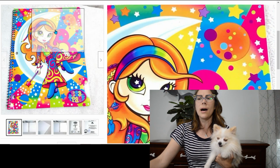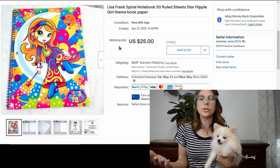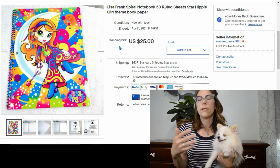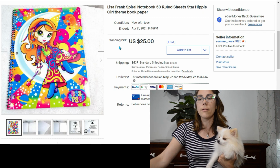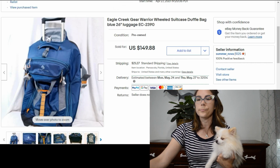I did put this one on auction just because I wasn't sure what to price it at. So when I do an auction, I start out my minimum bid at the least I'm willing to take. So I put this one at $25. I only got one bid, but it sold for 25 bucks. And I paid $1 for this notebook. So that's still pretty incredible.